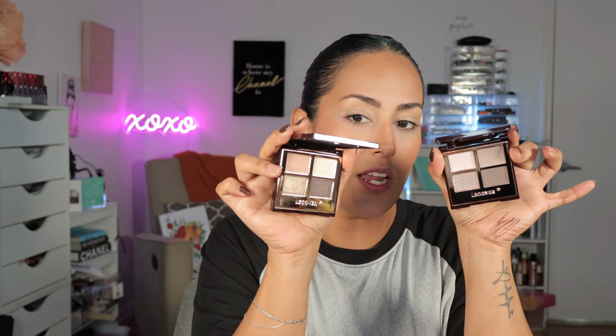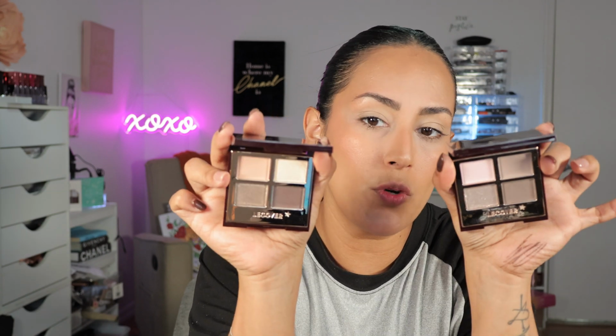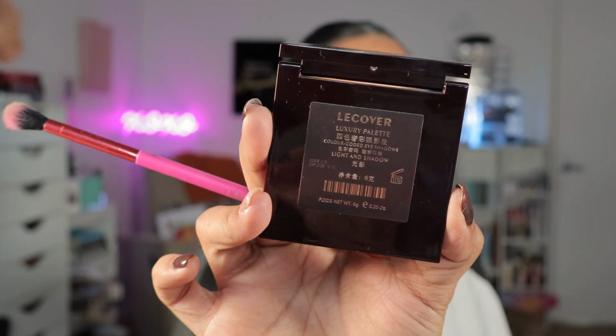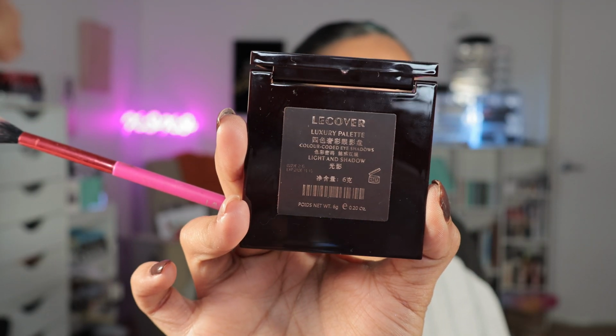They had a whole bunch of different color stories, but I went with cool tone and then I went with like everyday neutral. I'm wondering which one we should do. I kind of want to go with this one because I'm lame. I'm going to take a fluffy brush. I'll go into this stone. By the way, if you're wondering, it's called the Le Cover Luxury Palette. Light and shadow, something like color coded. Anyway, take a screenshot of that if you guys are interested.